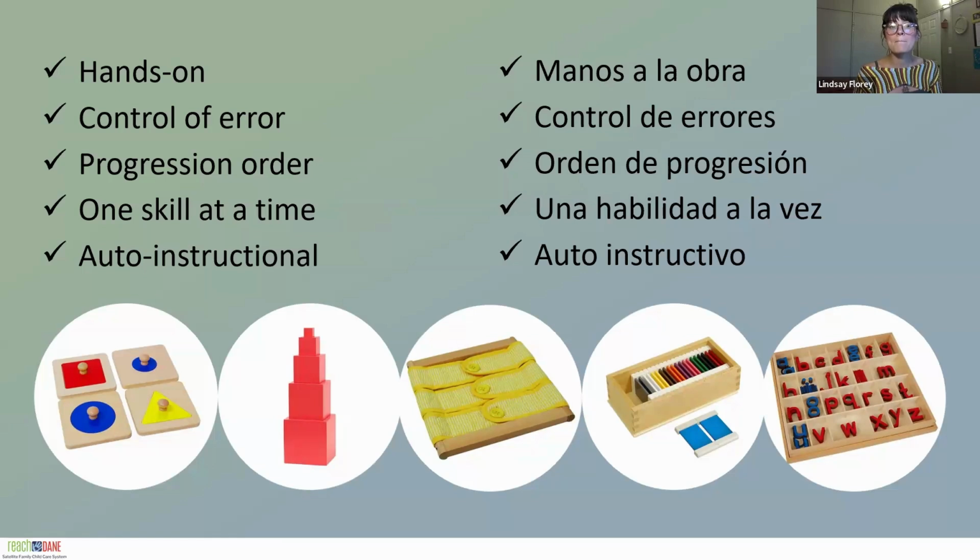Control of error means that the materials are designed so that the child receives instant feedback about their progress as they move through the activity. That helps them recognize, correct, and learn from an error without adult assistance. For example, on that screen you can see the pink tower as the second icon. If a child tries to balance the tiny block that goes on top of the tower in the middle of the tower, everything on top is going to topple over. So there's that control of error. They realize that this tiny block is not going to sustain the rest of the material, so they have to figure out a different way to do it.